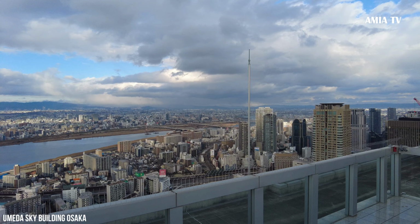Let's go! Ikimashou! Umeda Sky Building is just in front of JR Osaka Station.